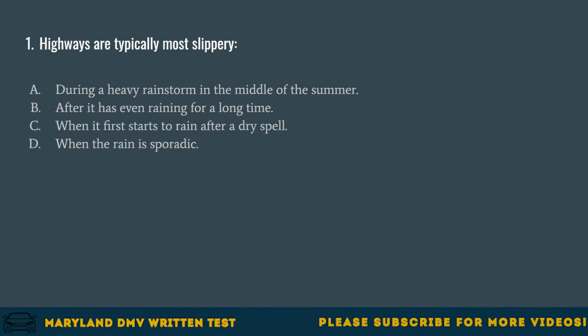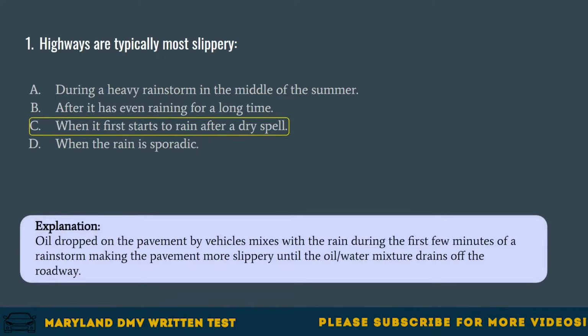Question 1. Highways are typically most slippery A. During a heavy rainstorm in the middle of the summer. B. After it has been raining for a long time. C. When it first starts to rain after a dry spell. D. When the rain is sporadic. The correct answer is C. When it first starts to rain after a dry spell. Oil dropped on the pavement by vehicles mixes with the rain during the first few minutes of a rainstorm, making the pavement more slippery until the oil-water mixture drains off the roadway.